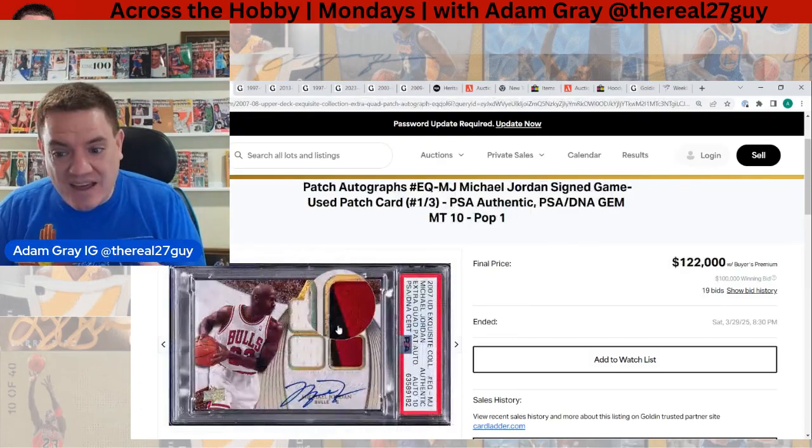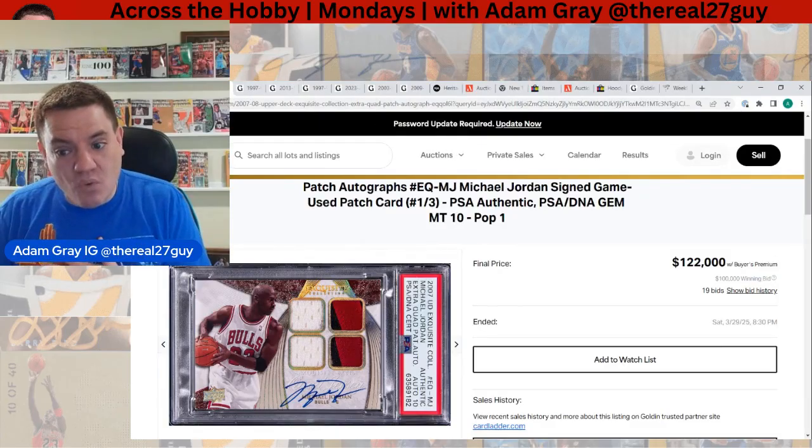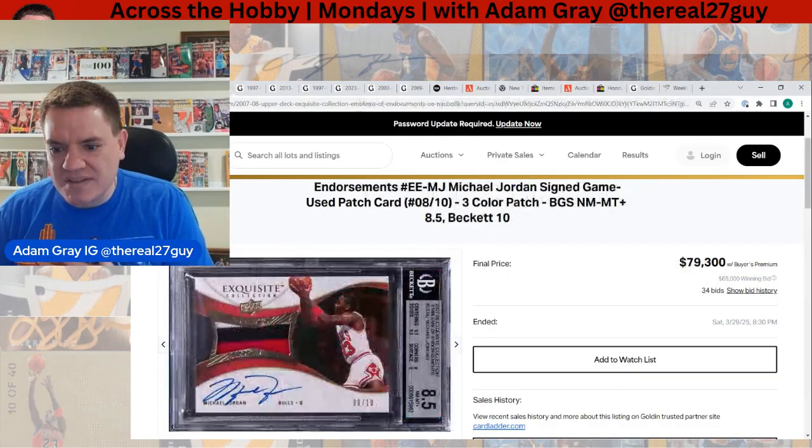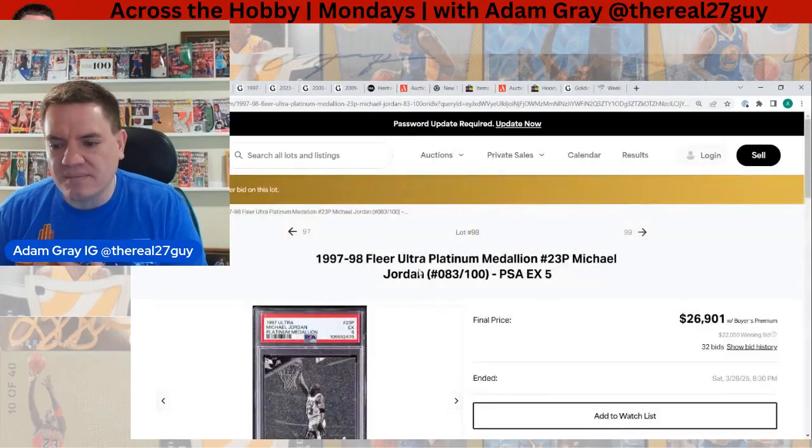I did say that I thought this one would sell for more, and I thought it was a better card, and it did sell for more. It sold for quite a bit more. I think the fact that it's numbered out of 3 really matters. But you know what? Gosh, that is just a great-looking Jordan card here. I can see both people feeling like they really won on that comparison.